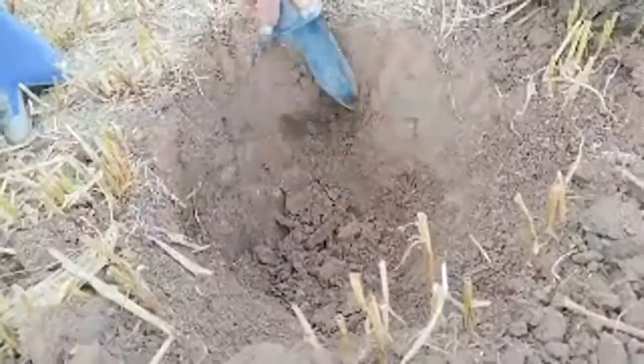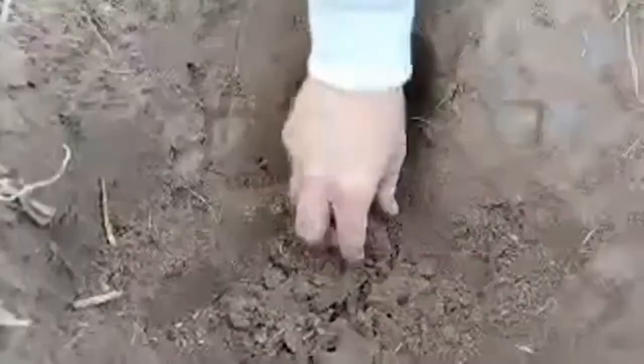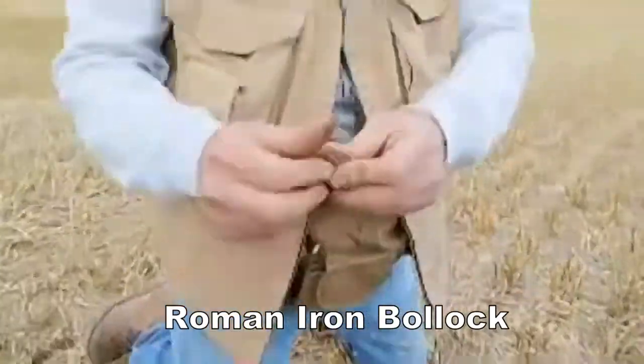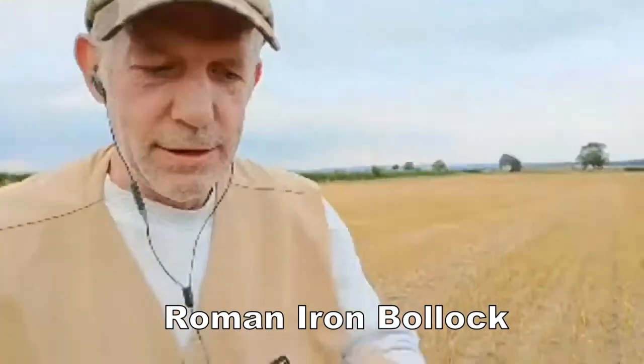Oh, I think I see a bit of it. Can you? Yes, it's iron. Oh, it's out. What is it? A Roman bollock, I think. I don't know. What is it, Rob? A Roman bollock. An iron one.